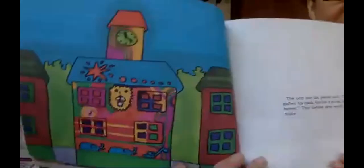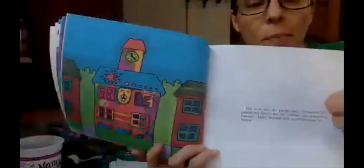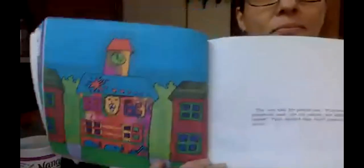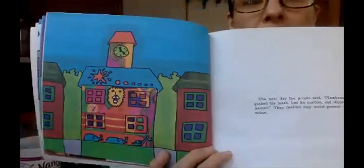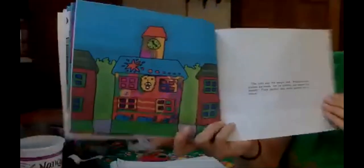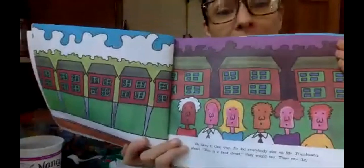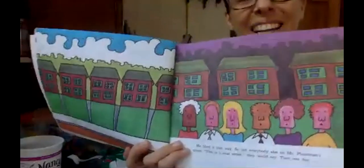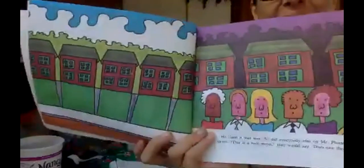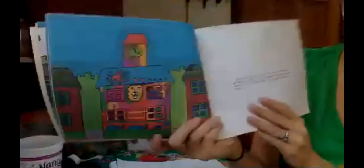The clock? How fun does his house look? Give me a thumbs up if his house looks fun to you. Markers. ¿Les gusta su casa de Mr. Plumbean? Yes, Ricardo, it looks fun. Huh? ¿Les gusta, sí o no? It looks to me a lot more fun than these houses. Yes? ¿Cuál casa les gusta más, los de los vecinos o los de Mr. Plumbean? Mr. Plumbean. Mr. Plumbean.